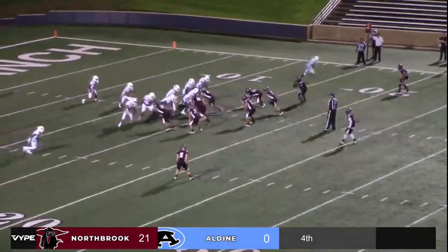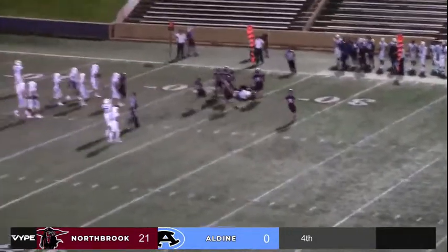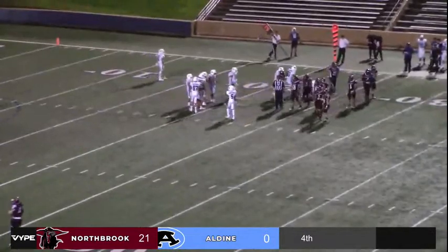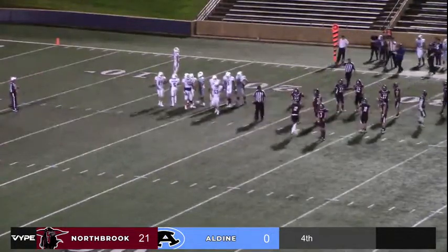Another I formation look. Quick drop back. Way to go up and get it, and gets back to the original line of scrimmage with an additional 3 yards. And that's going to make it a 3rd and 7 here. Dave Delva with a nice tackle. Nice catch there by Desmond Dixon.